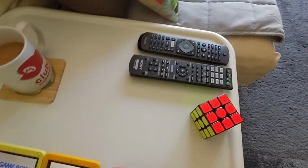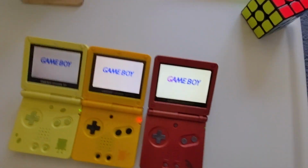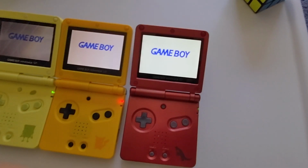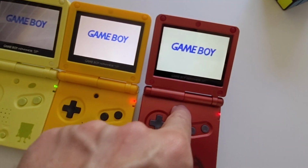Now this has got one of the IPS screens in it, and you can see the difference there. It's bigger. You look at the border around the screen on those, it's quite big, and it's got different levels of brightness on there.